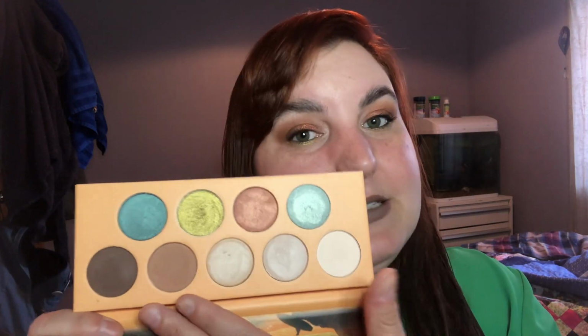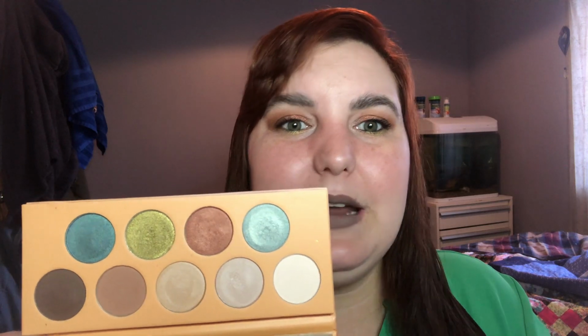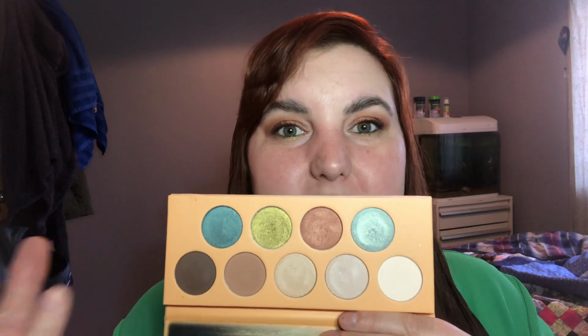Now, otherwise, I don't really have too much to say about this palette at the minute. I will say that without these shades here, it is quite a boring palette. These mattes did perform quite nicely. They buffed out nicely. I had no issues with them whatsoever. Same with this nice cream one. But overall, the palette is quite neutral with just a few pops of colour. Which I guess is exactly what the beach kind of looks like, which is the whole concept of this palette.